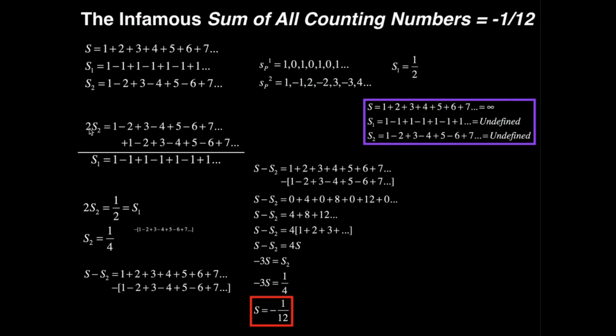And what they did is they multiplied S2, this series 2, by 2. They just double it, all right? And sometimes in math and physics, you kind of just play around with numbers. There's nothing wrong with that. You can just try weird things and cool things happen. And if you're assuming that this sum is right, S1, nothing wrong with doing this. Double S2, we can add these series together.